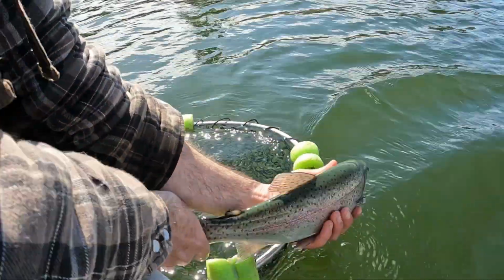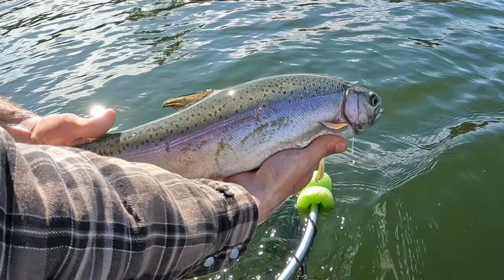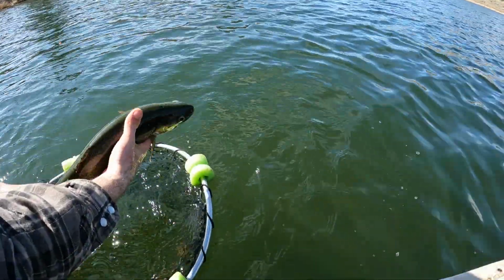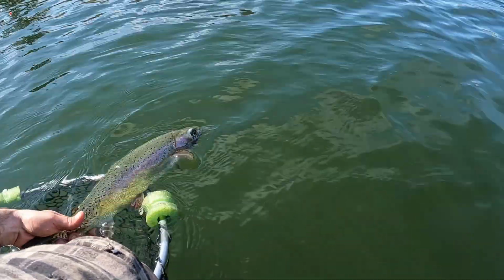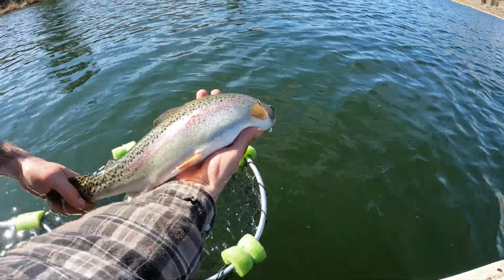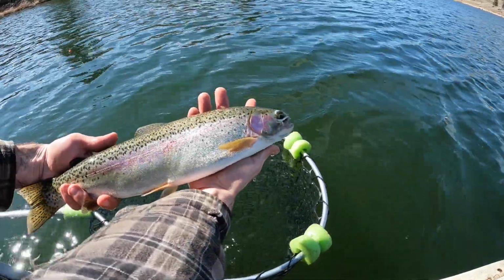What a rush. 2 beauties in the net. Very soon after, while the GoPro was warming back up in my pocket, we'd nailed another beauty double. One. Another gorgeous Pat Lake rainbow. Unbelievable day.